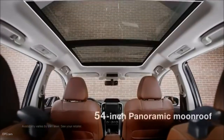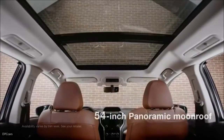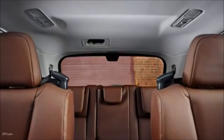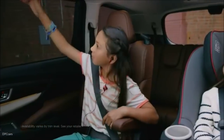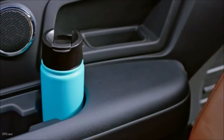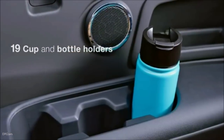And overhead, you'll see the biggest panoramic moonroof Subaru has ever offered. Rear seat passengers will enjoy the rear seat climate controls with overhead vents for everyone, as well as second and third row sunshades. And with every Ascent, you'll find a convenience everyone will appreciate: 19 cup and bottle holders.